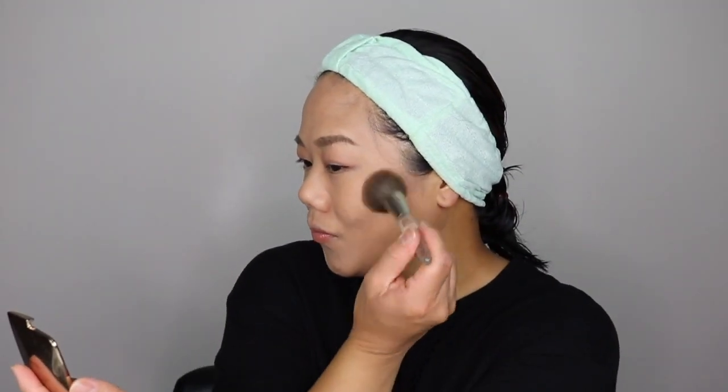I am doing the same on the other cheek, and I'm making sure that I'm going to apply underneath the jawline and my neck area.